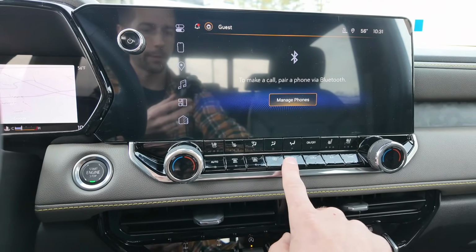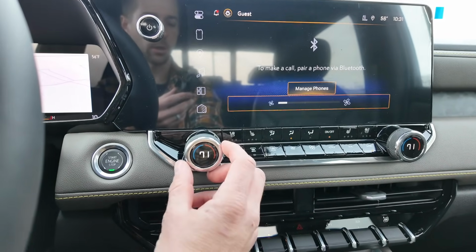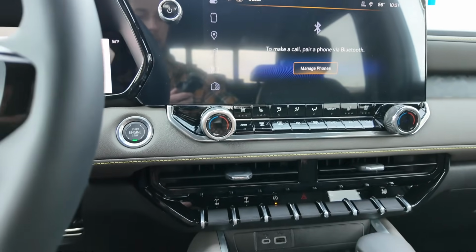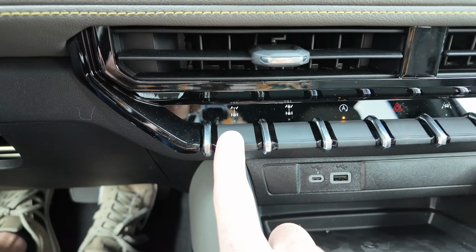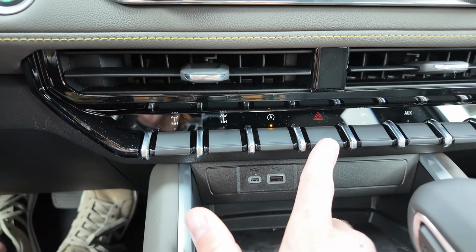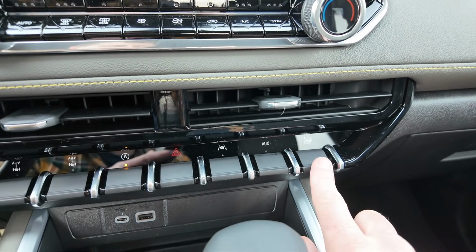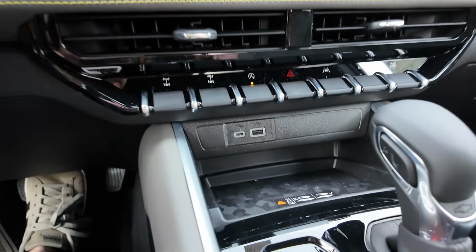You have your fan speed, where you'd like the air to go, different recircs too. When you do have this on, temperature dials are on both sides, so those are very easy to get to. There's air vents underneath that, and then this model has an independent locking rear differential. You can lock the rear and the front, engine start stop. There's hazards, lane keeping assist, auxiliary for the bed, and then you can put all of the windows down by pushing this button. It does not allow you to put them all back up together, however.